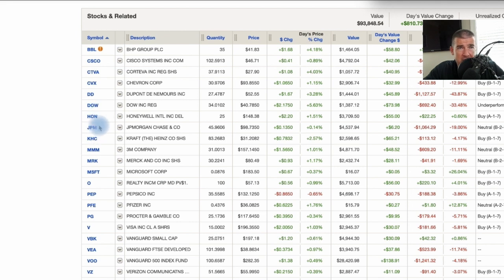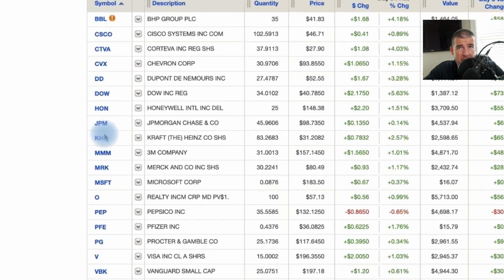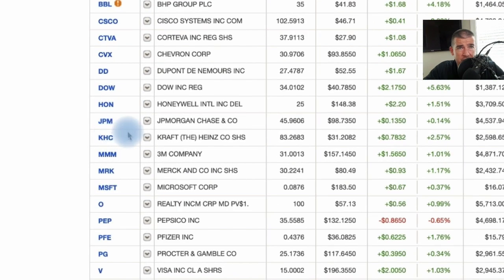JP Morgan Chase, we took profits in the taxable and went ahead and solidified this long position within the Roth IRA. JP Morgan Chase, which I think is probably, with Bank of America, the top buy right now in financials. Kraft Heinz Food here, that will continue to go up. I have no doubt that it's hit its mark and really entered into oversold conditions for a long time.